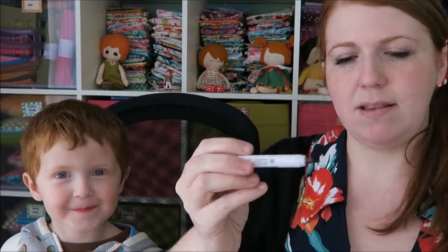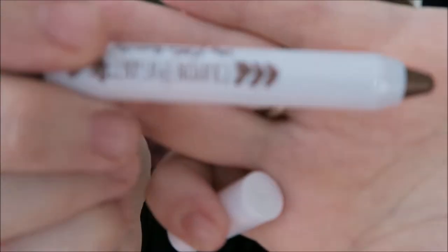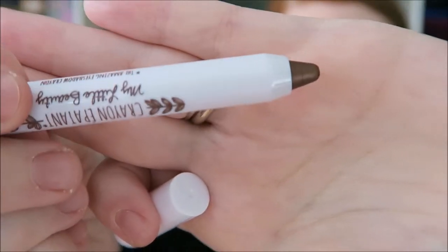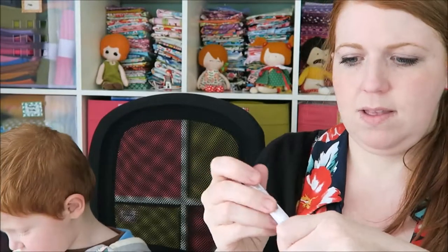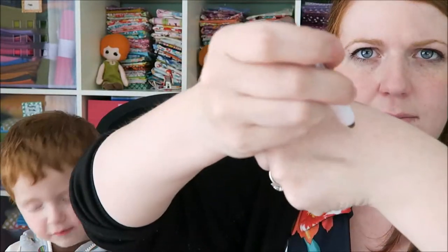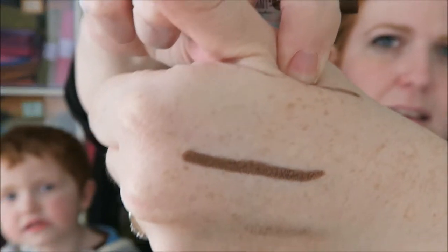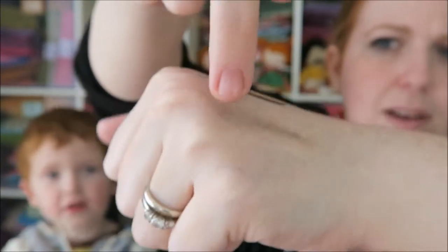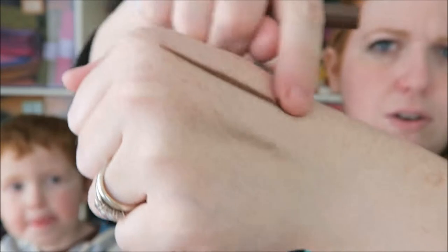It is an eye pencil, and it is dark brown. It almost has like a little metallic effect. And this is why I have this on my hand, because I've been testing it for you. So, this is how it is when you put it on. Here. And this mark over here, I've done about 5 or 6 hours ago, and I washed my hands several times since, and it stayed like that. Now this one, I've tried to smudge straight away, so you can either smudge it or not.